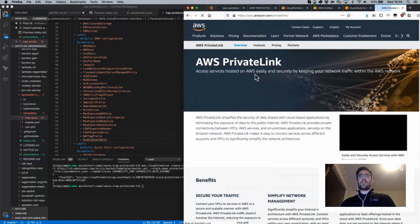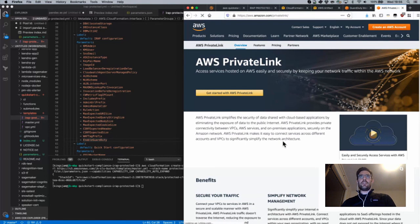You can set up PrivateLink on your NLB and share your service with other AWS accounts, and it's not going to go over the internet. It's going to go securely on the Amazon network. So that's awesome if you want to share your system in that way.